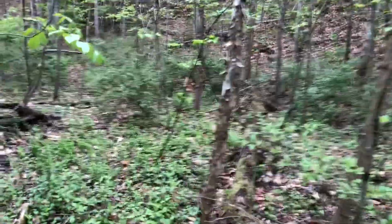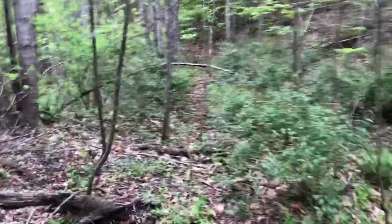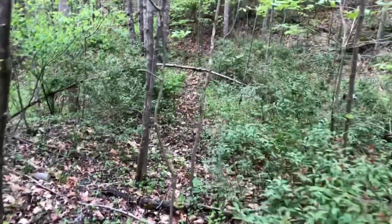So this road actually goes around. I might draw a map when I get back to kind of give you an idea of what this is. That'll be interesting. All right. Oh, wait a minute. Found something.